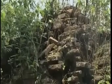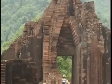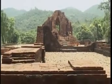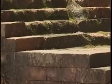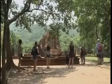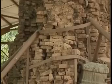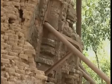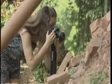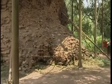A case in point now is Mai Son Sanctuary in Quang Nam Province. Mai Son Sanctuary in Duy Xuyen district is a cluster of ruined Hindu temples built by the Champa kingdom between the 4th and 14th century AD. Recent years have seen a number of temples, particularly those in a section named A, experience signs of serious deterioration. Other ruins in section F are under the threat of collapsing.